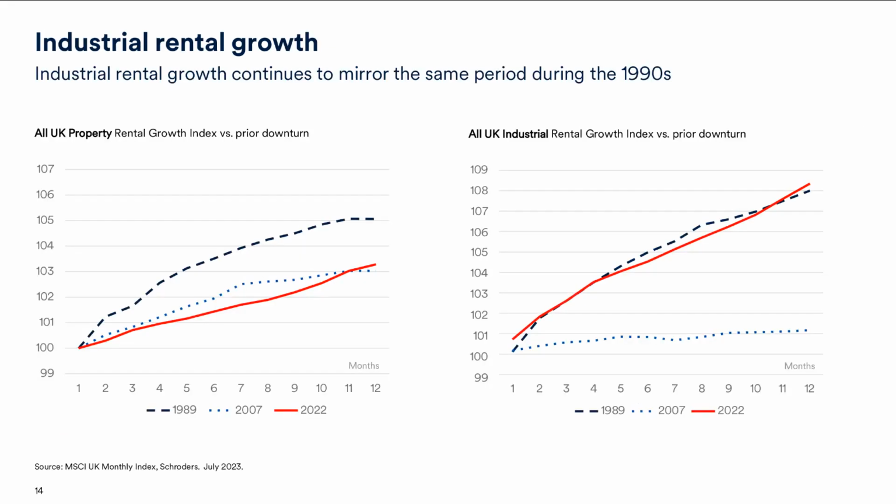And I guess just to illustrate that point further, the data here shows the trajectory of rental growth from the point of the market nadir, effectively. So we're looking at months after the market's bottoming out following a correction. On the left-hand side, you can see the recovery following the downturns of 1989, 07, 2022. And you can see there the red line, the most recent period, with average rental growth for all sectors, broadly speaking, tracking what happened post-2007. Now, when we come and present to you in 6 months' time, I would expect to see that red line moving ahead of that equivalent period post-GFC, because, as I say, we haven't had the same degree of speculative developments, particularly in the office sector, that we saw in the run-up to the GFC.